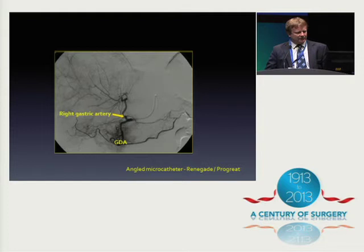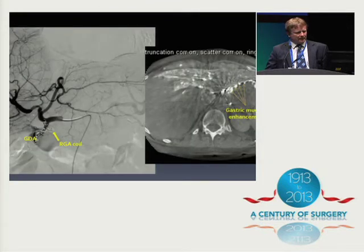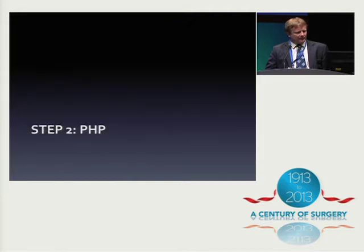So it's another patient, GDA and right gastric. And you can see the retrograde flow along the right gastric, along the lesser curve of the stomach into the left gastric, and from there into the circulation. So you block off the GDA, you block off the right gastric, and then you have your isolated arterial supply to the liver, and you're ready to look at PHP.